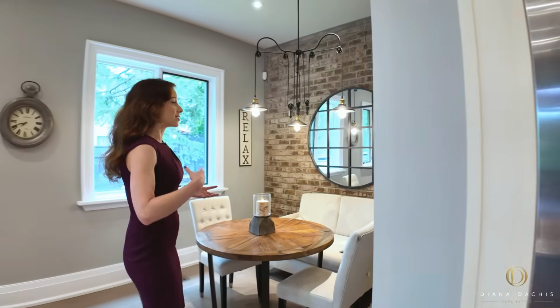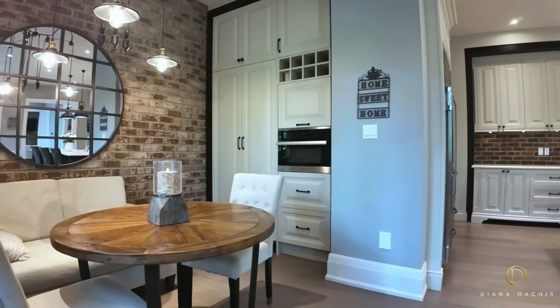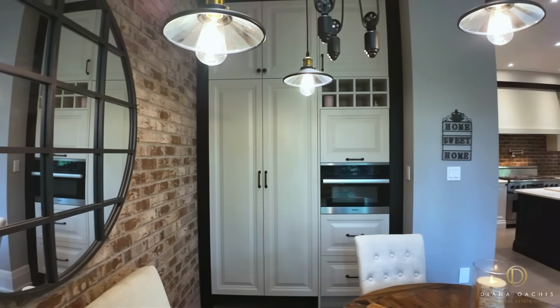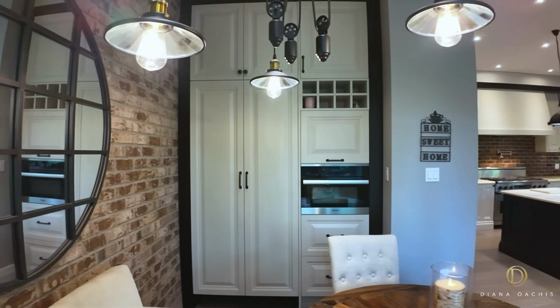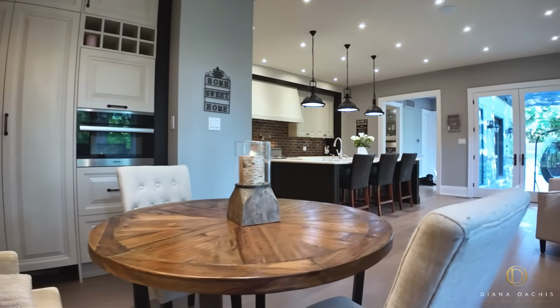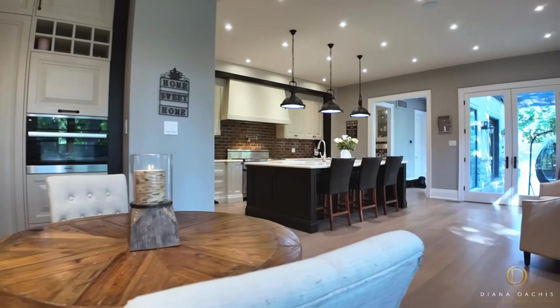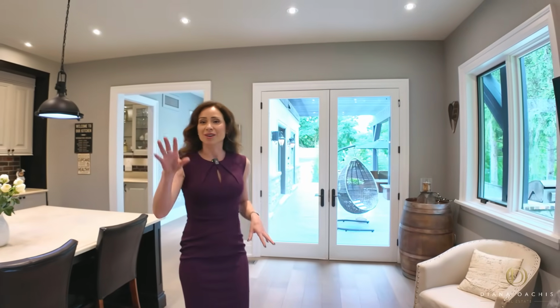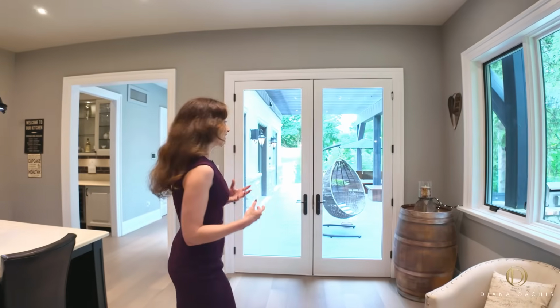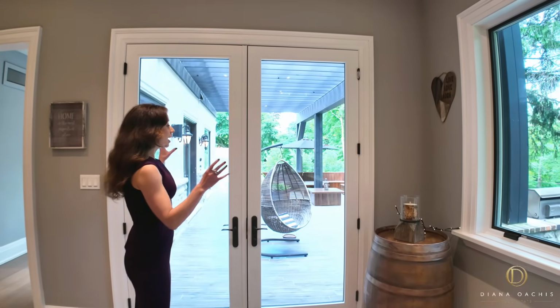It's warm, it's cozy, you've got a brick accent wall, and this is also where you'll find your pantry along with a built-in microwave. So very convenient when you want to take a moment to grab a meal and have a little bit of a sit down. Grab the food from the fridge, take it over to the microwave, heat it up, and you've got your little breakfast nook to enjoy. Over this way, you've got double door access to a deck.